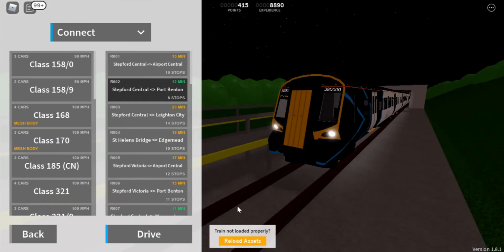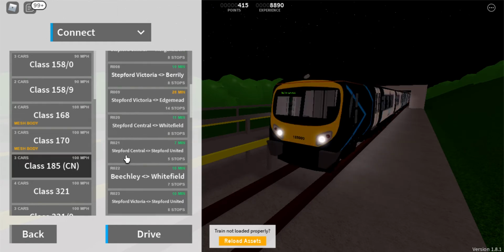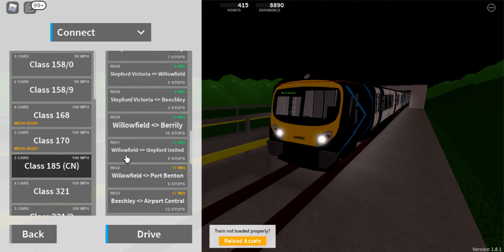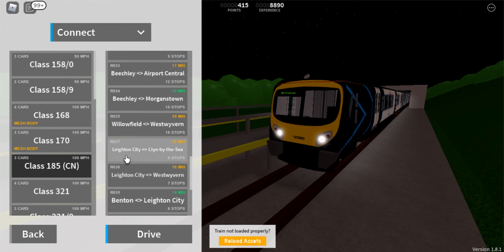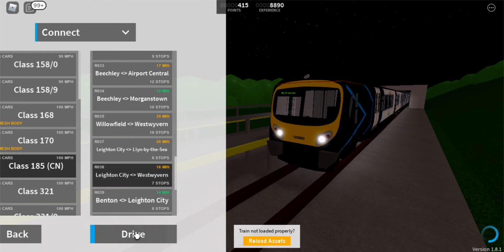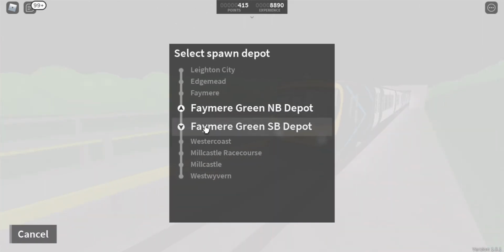We now are going to check out the new door sound and idle sounds on the Class 185. So choose a different route just to spice things up a little bit, I guess. Leighton City to West Wyvern, I believe, would be a good option.